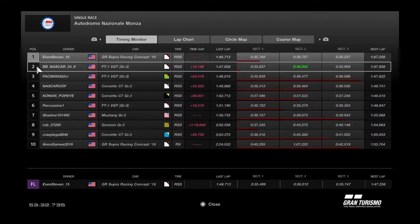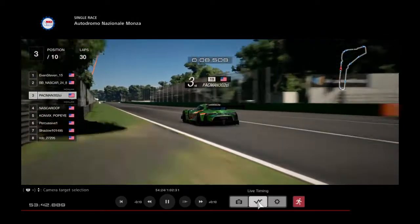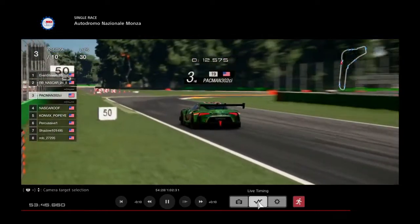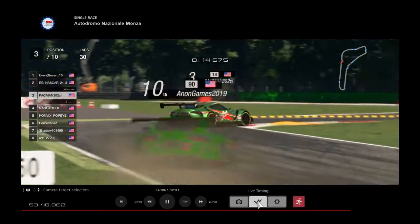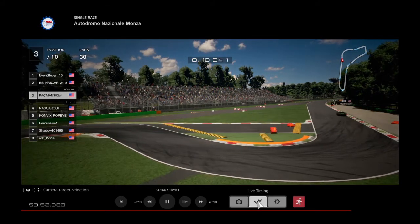I believe this gap has grown. Yes, it has. 4.5 seconds again. 4.2. Still has grown 0.2 over the last lap between Bill Baldwin and Pac-Man. So 6 minutes to go. Probably 3-4 more laps. Pac-Man is going to have to set a couple fastest laps of the race.